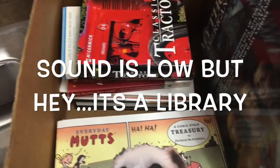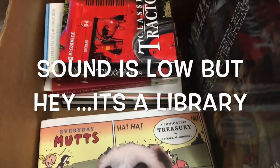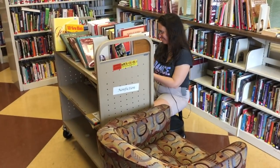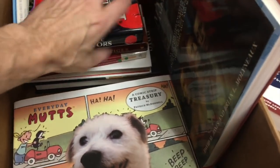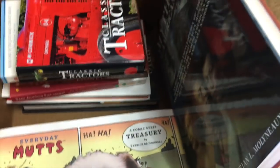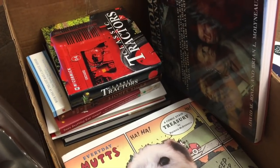So the books are really starting to pile up here. Several of these are only $1 each. And we've gone through probably half of the books. Karin's really killing it. Maybe a little more than that. I think we've got 1, 2, 3, 4, 5, 6, 7, 8, 9, 10 so far. So really doing well. And I'm just looking forward to seeing what we get.